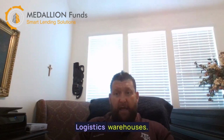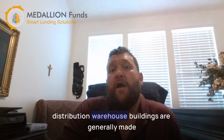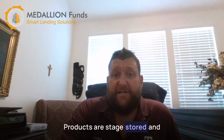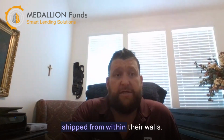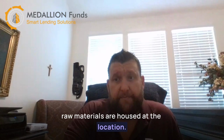Logistics warehouses. Logistics buildings, formerly referred to as distribution warehouse buildings, are generally made of concrete because of wall height. Products are staged, stored, and shipped from within their walls. Typically, no manufacturing or assembly is done on site. Consequently, fewer support staff and no raw materials are housed at the location.